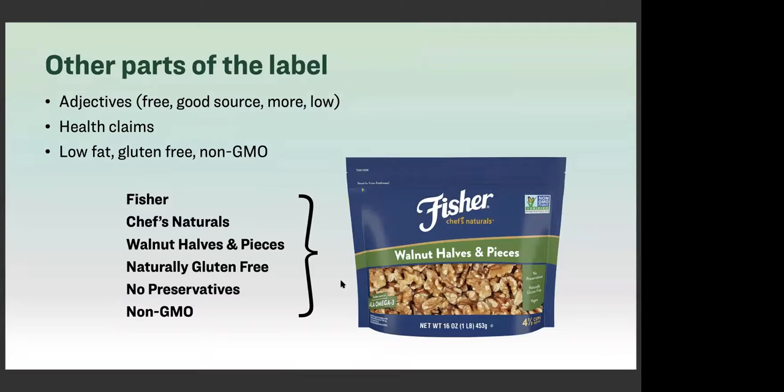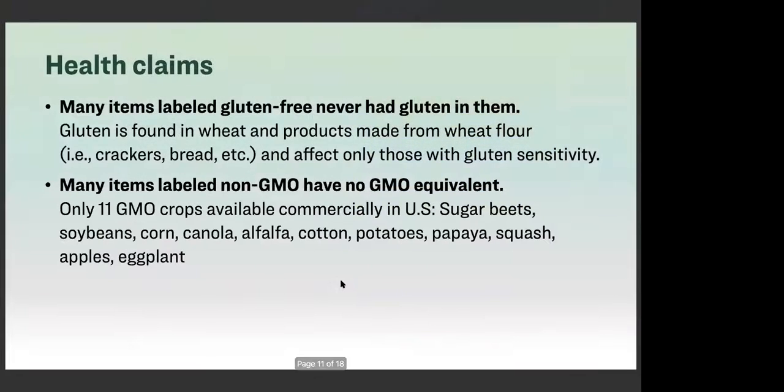Then there are some other parts of the label, and this is where you can get creative. You can have all kinds of different things on here. This one, you can see, says it's a non-GMO certified product, and lots of other pieces there. Naturally gluten-free, well, that's true because nuts don't have gluten in them. So sometimes this is a great opportunity for them to use their marketing claims. And then again, health claims. I just mentioned that some things labeled gluten-free never had gluten in them, and many items labeled non-GMO have no GMO equivalent.